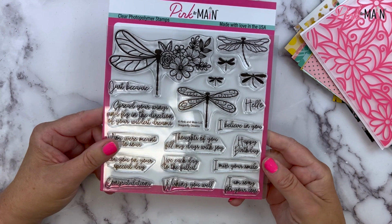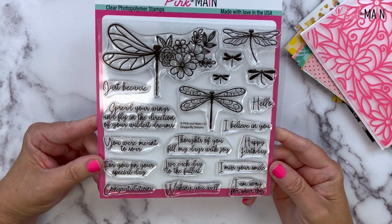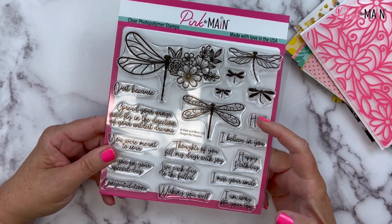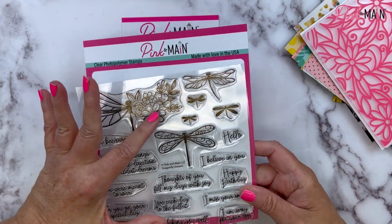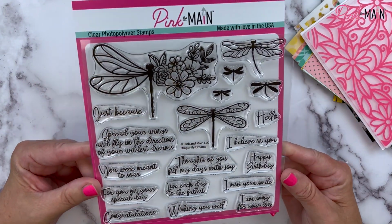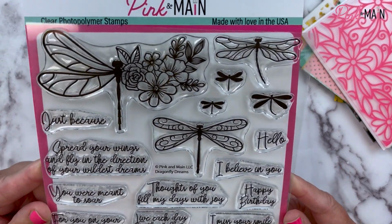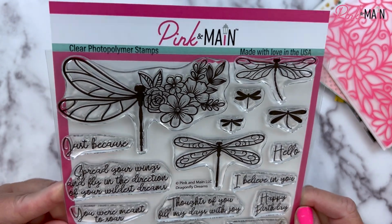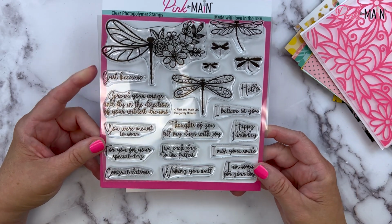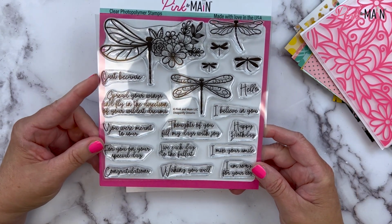And finally, we have our 6x6 stamp set. This is exclusive to the kit. We've got some really nice dragonflies. This one has flowers for its wings on one side. We did a similar butterfly last year, and I thought, why not do a beautiful dragonfly? I love it. And we've got lots of nice sentiments to go along with this.